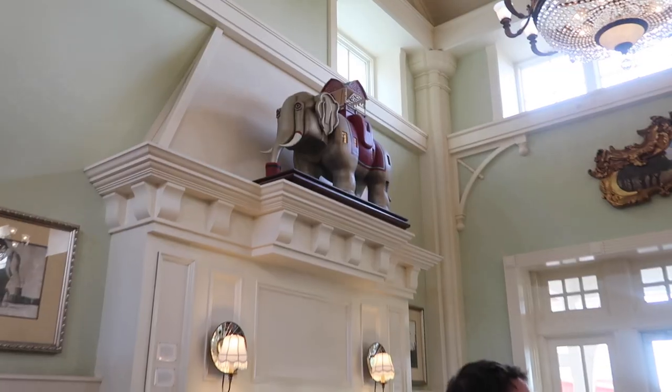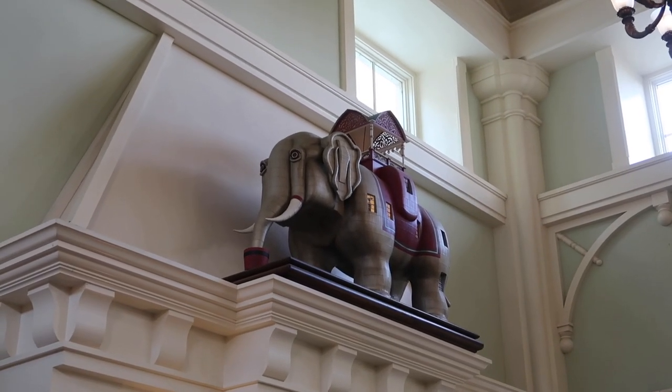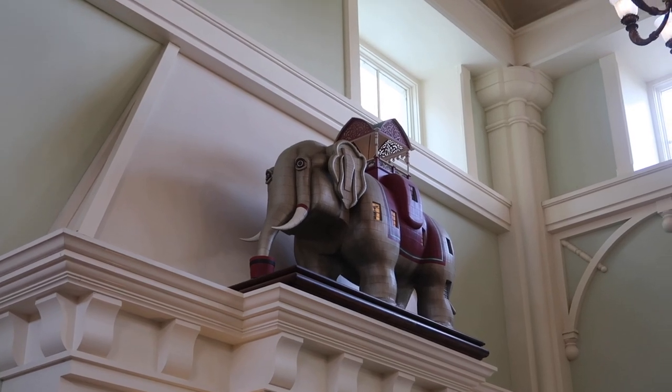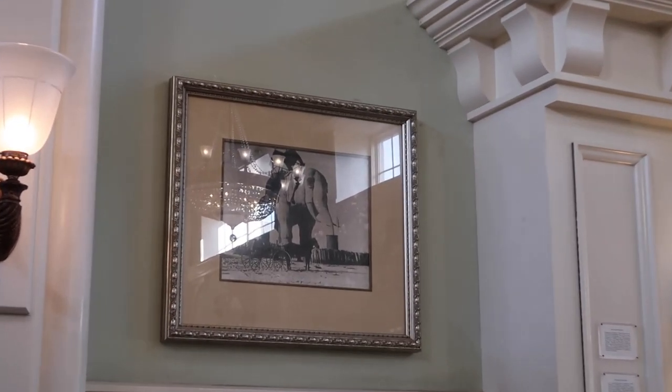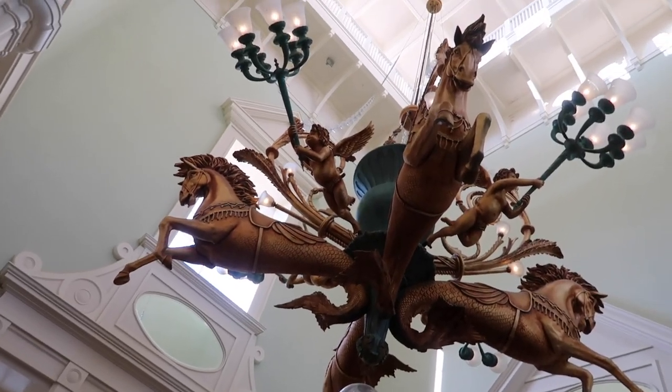I like that. So this is a remake of a hotel that actually exists, where you can stay in an elephant. Lucy the Elephant. So those names are actually on the chairs, when the Imagineers originally got them, we don't know specifically who they were. This weighs 3,000 pounds.